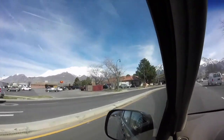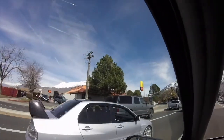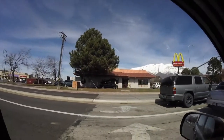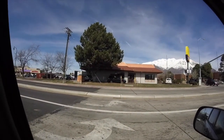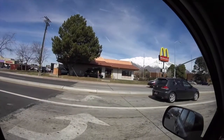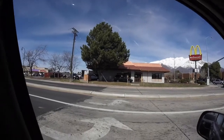All right, here's the McDonald's from this angle, this side. It's kind of nice how they have that tree up there, kind of covering up the drive-thru to keep the sun out whenever it's summertime and stuff like that. I have no idea if they plan on keeping that tree there at all, but I guess we'll see. Anyways, back to the story I was telling.